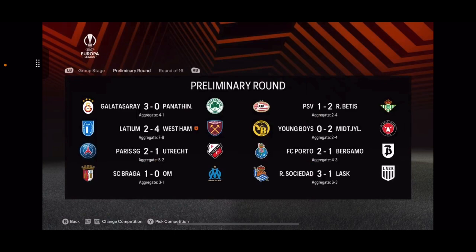PSG knocked out Utrecht 5-2, and Braga knocked out Marseille 3-1. Dang. Real Betis knocked out PSV 4-2. Midtjylland knocked out Young Boys 4-2. I wish we had them, man. Oh yeah, that's right, you can't play against a team in the playoff round, because if you go through the playoff round, you have to play against another European team that finished top of the group.